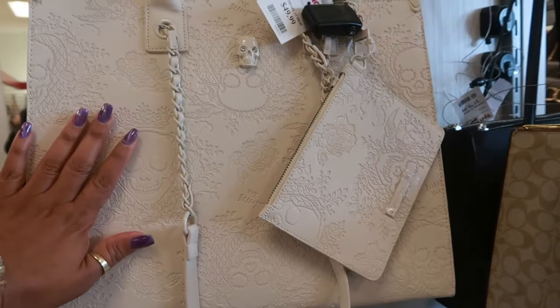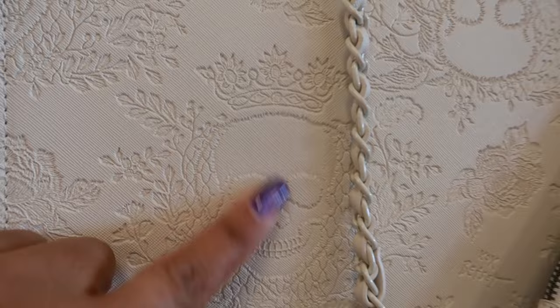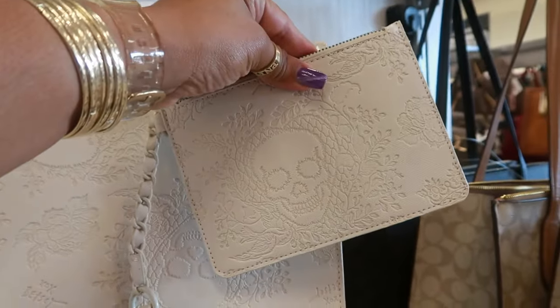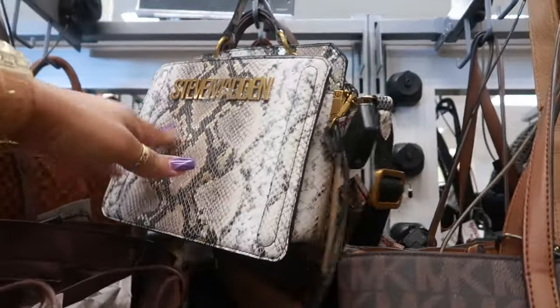Oh, look at this Betsey Johnson for 50. And it has skulls all over it with the crown. And then you have that one. Okay, little skulls all over. It's pretty big too. We got this Steve Madden we just looked at.